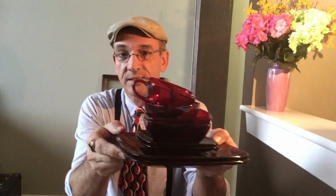And then I have, also manufactured by Anchor Hocking, and they're a very popular charm pattern. Here's a nice little luncheon set. I blew on it because it's got dust on it. This was popular in the 1950s. And this is their ruby, Royal Ruby. And what you'll get in this set, it's a set for 2.